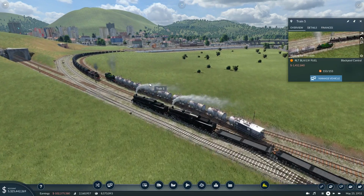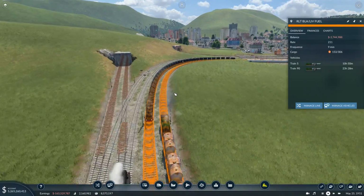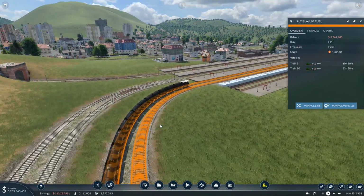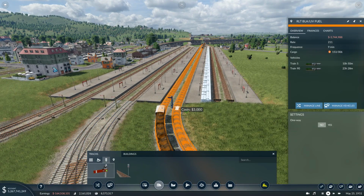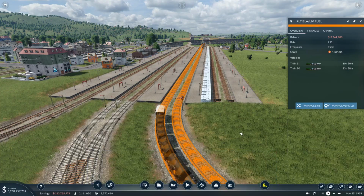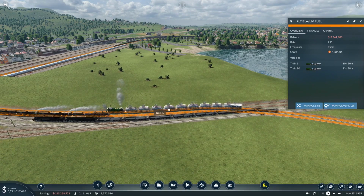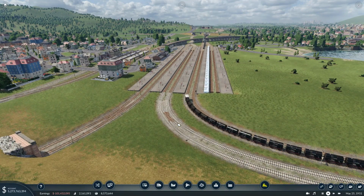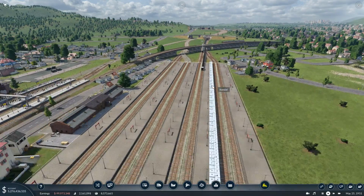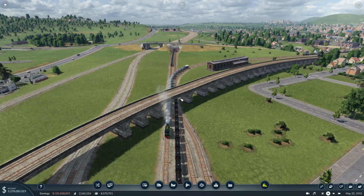You're some sort of fuel train that's also stuck. I don't know which direction you're going. Yeah, you're going that way. Okay. That's interesting. Can you go now? Yeah, you can. Okay. Sorry, buddy. Don't know why you got screwed up so bad. And this train skips through here and off it goes. Yeah, we've got some sort of madness hell going on here.